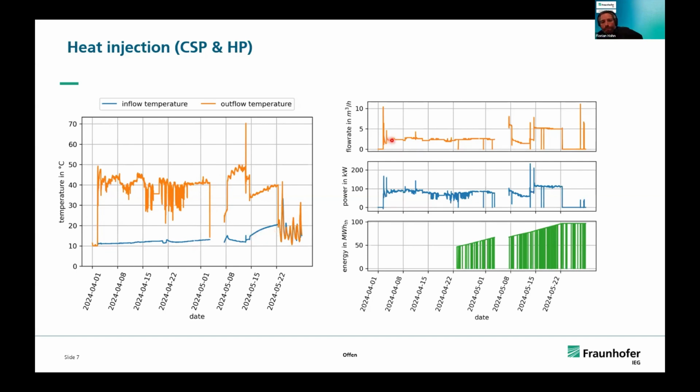Currently, we're operating the system with a flow rate between 3 and 5 cubic meters an hour, and we have an average thermal output of, as I already mentioned, between 65 and 70 kilowatt. But we also have some peaks if we include the concentrated solar power plant. And we can also see the accumulated stored energy that we had till the end of May. It was already almost 100 megawatt hours stored into the mine.